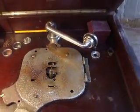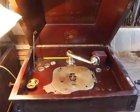Well, hopefully you've enjoyed that. Hopefully some American viewer can tell me which model this is. I've got the Columbia Grafonola book. I didn't find it in there. There's the trademark. It's got Columbia written on the magic notes, and Grafonola, made in the USA.